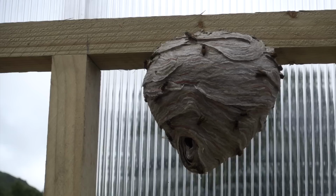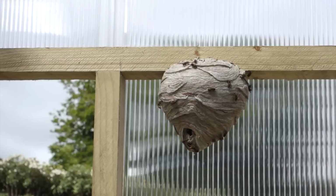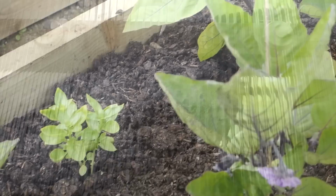The reason that I'm taking this chance of leaving them here inside the polycrub, there's actually two reasons. The first is that wasps are really beneficial insects in that they predate on a lot of garden pests. So they can help take care of things like aphids and some types of caterpillars and other types of pests that go after crops. And it's just a wonderful thing. It's part of the garden ecosystem. So destroying wasp nests is actually a detriment to your veg patch.